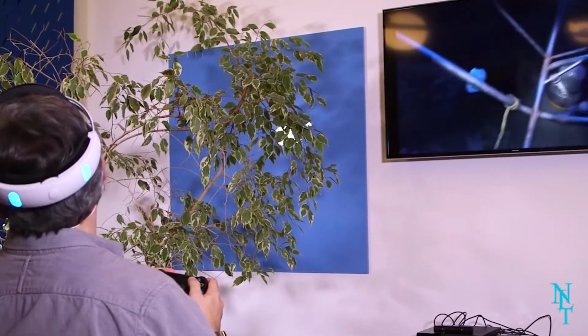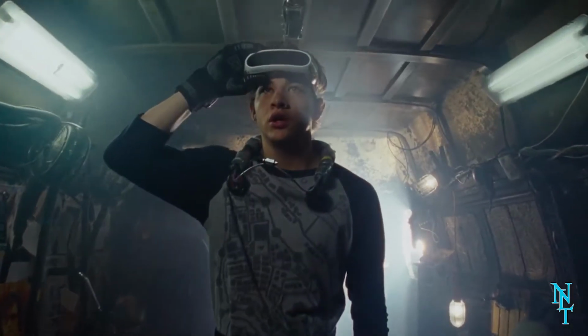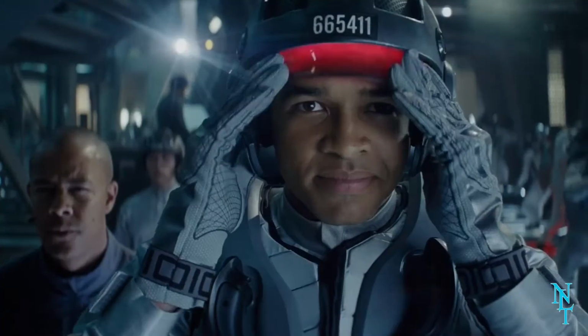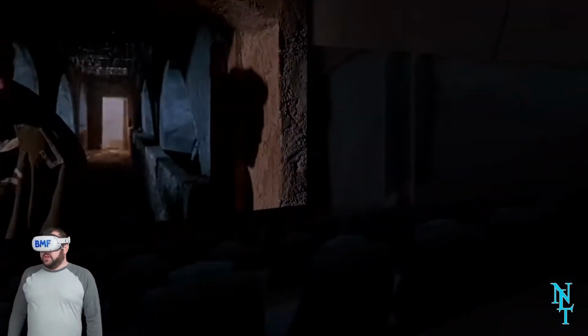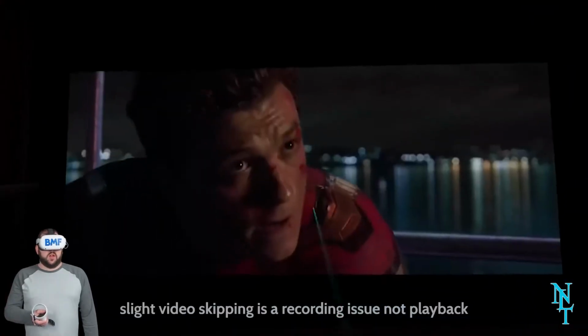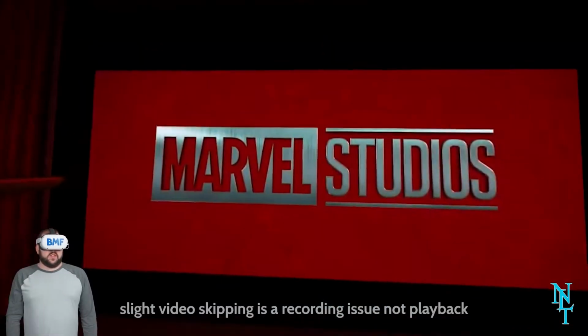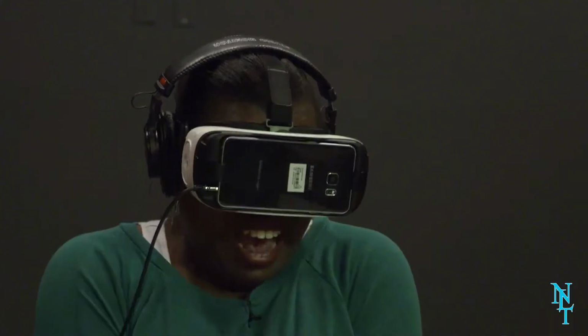But maybe that's not enough for you. Are you a thrill seeker who sometimes wishes they were in the film? VR has got you covered. There are actually virtual reality movies. You are completely immersed in the film's environment and are able to experience the world the characters in the movie are in 100%. This takes your movie watching experience up a notch, and it's not for the faint of heart.